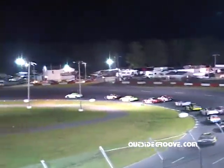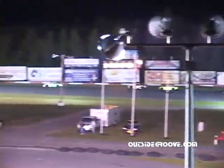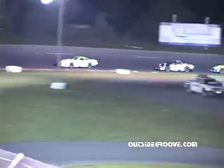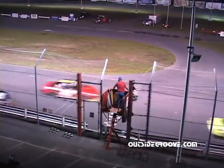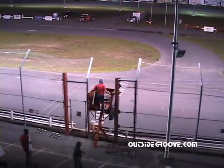Danny Sullivan leading. Jamie Beagle running in the second spot. They work off turn number two. Down the backstretch. Beagle to second. Third is Wood. Fourth, Dylan Paye on the inside. Here comes your winner off of turn number four. Second win for Danny Sullivan in the three. Beagle second, Wood third. Finishing in fourth is Paye. And fifth goes to Bucko Branham in car number 20.